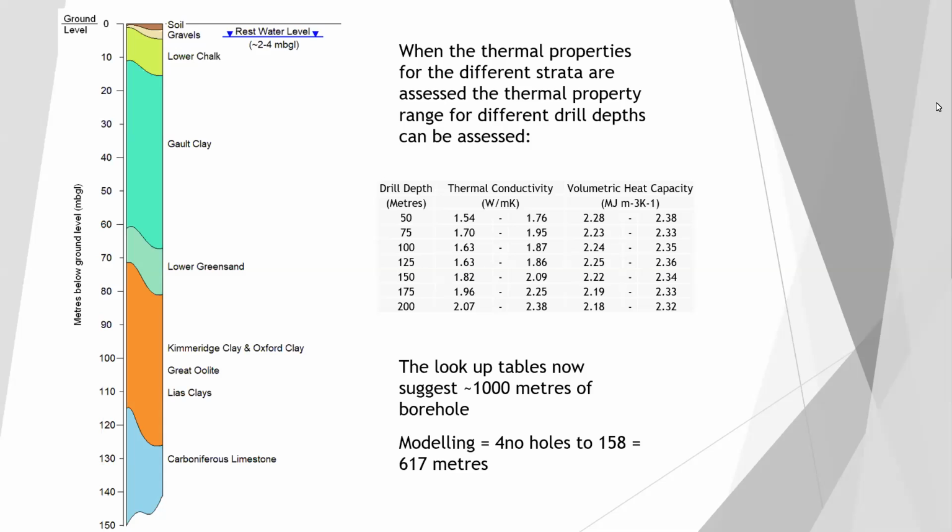If you model it using these thermal values, we then arrive at 4 boreholes to 158 meters, so 617 or so meters in total. So that is potentially going to save you, compared to 1,000 meters, a big saving, but compared to 790, it's going to save you at least £5,000 in drilling costs, and it's going to cost you maybe up to £1,000. So this is just an example.